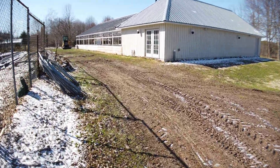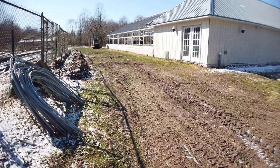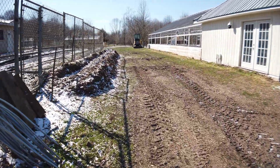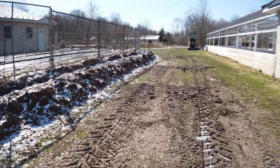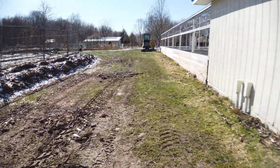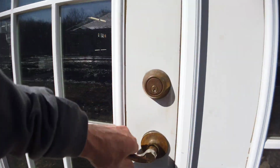I have been working out here with some of the perennials, gooseberries and all, and I'll try and make an update on what's going on with this marginal bed. Let's see what's going on.